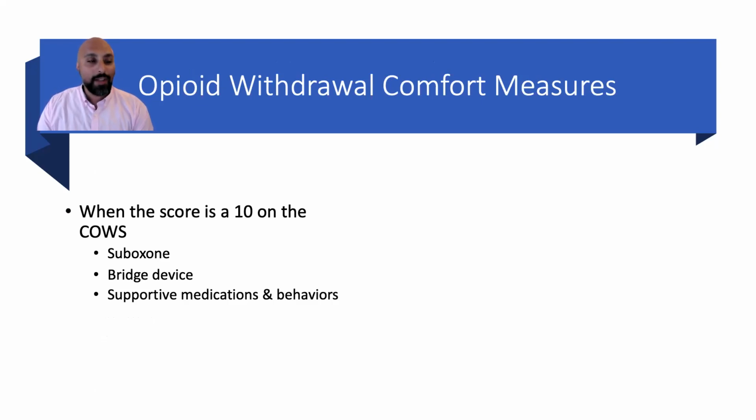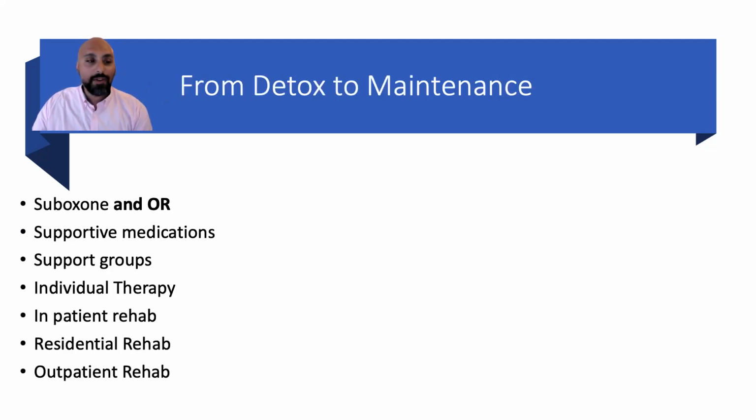When your score becomes 10 on the COWS scale, you can either use Suboxone, a bridge device, which is an electronic device behind your ear, which counteracts the symptoms you may be feeling, and or supportive medications and behaviors. These are things that you can take that will also ease your discomfort during the detox process. The most common known is Suboxone. Suboxone is a medication that binds to your opioid receptor to relieve the distress that you're feeling.